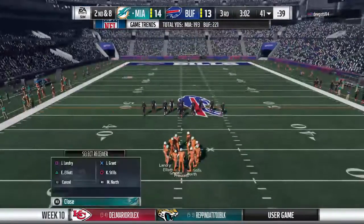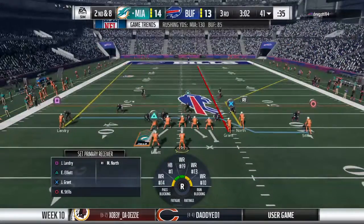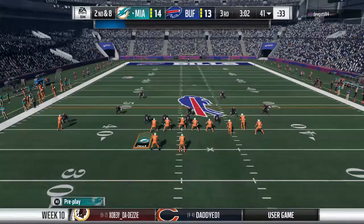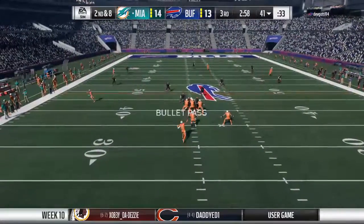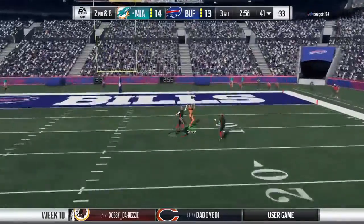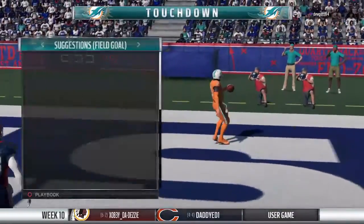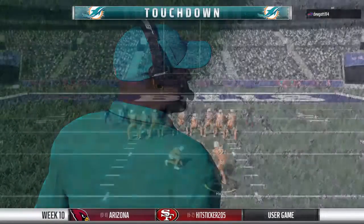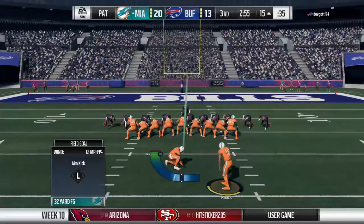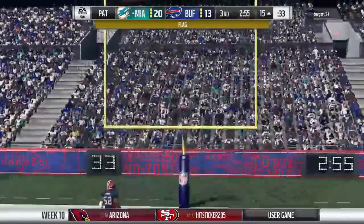So the offense looking at a 2nd and 8. From the shotgun, it's Prescott. He'll rifle this one deep right side. Got a man, it's caught at the 6-yard line. And he'll take this into the end zone for a Dolphins touchdown. A big play there. His first touchdown on the year. And the Dolphins are able to grow their lead.